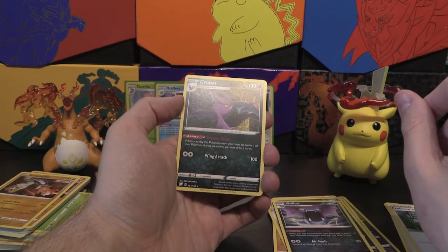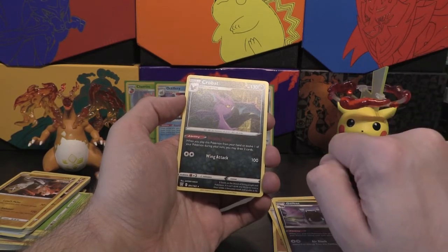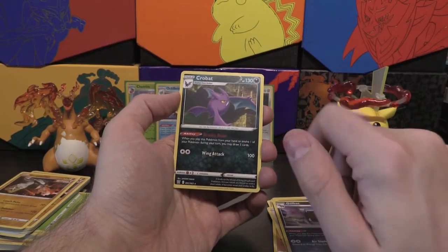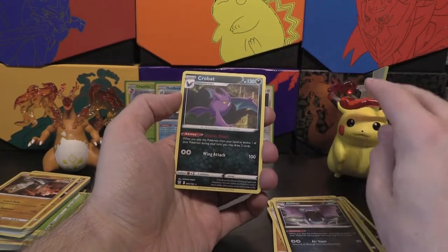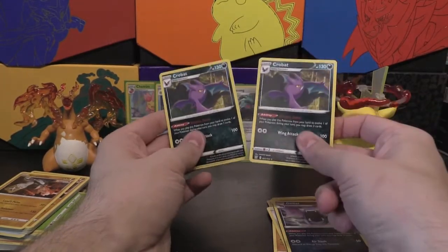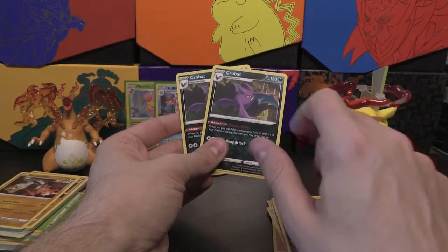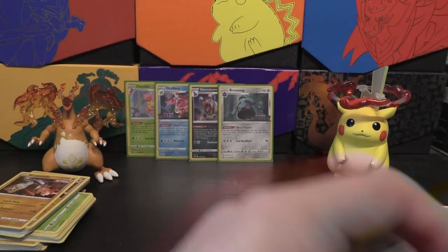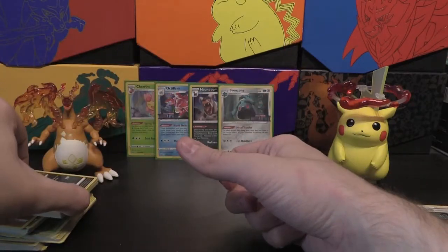And then, what is it? Is there a Scoop Up Net? I think there's a Scoop Up Net or something. Scoop them all up, play them back down, or if you've got a 2-2-2, you can get 2 of these up all at the same time. That could be pretty interesting. So there's 2 of those. This is also a holo in the set, so again, very nice to see that as well. Wow, very, very cool indeed.